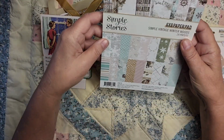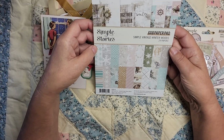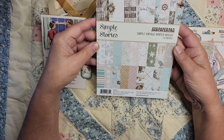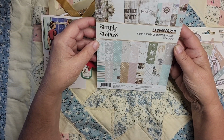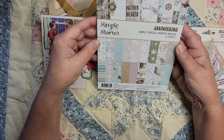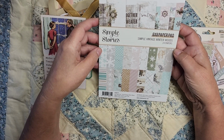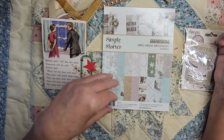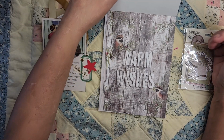And Simple Stories, Vintage Winter Woods, 6x8 paper pad, 24 papers. And it is by Simple Stories. That is so cute. Pretty colors. She's really matching things up. Warm wishes.